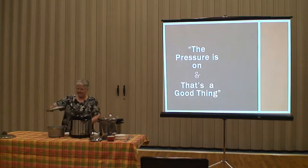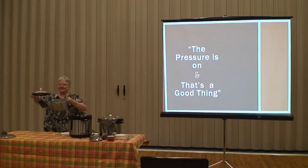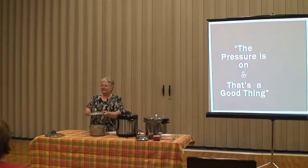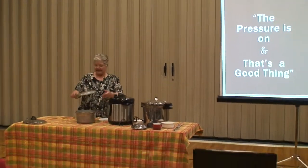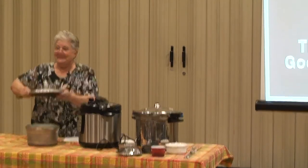How many of you have these? I think I saw one come in tonight. Yeah, this is a cooker. You could never can in this. But this is what I remember my mother-in-law cooking many, many yummy meals in. It's loose, but I can still cook in it. And so that's for something really quite small.